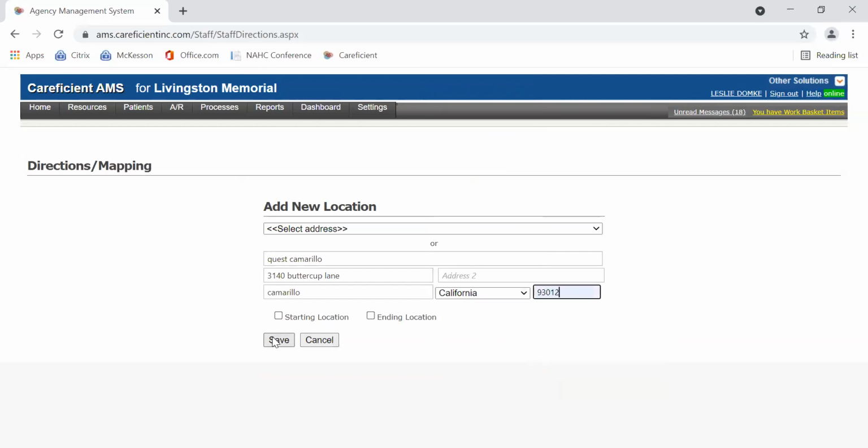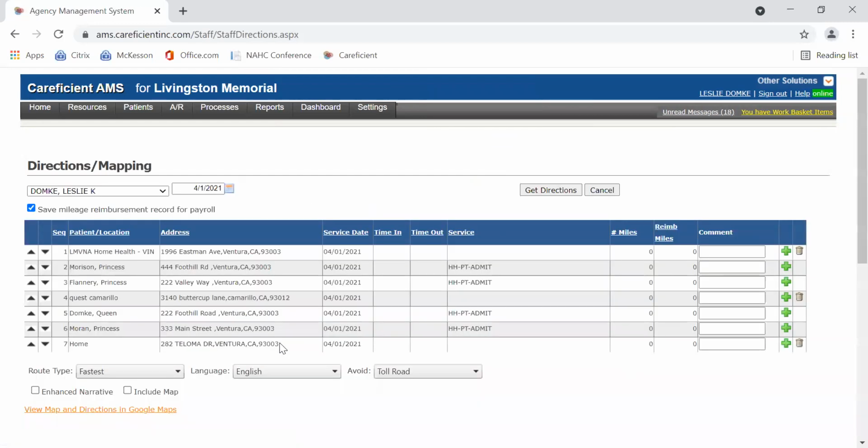Okay, and then I'm gonna save it. This is not a starting location or an ending location. It's right in the middle. So I don't click either of those. I click save. And now my lab visit is here.